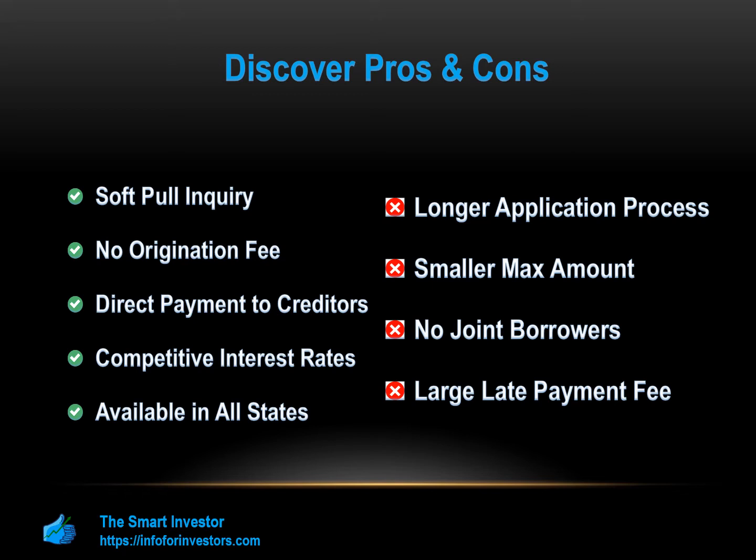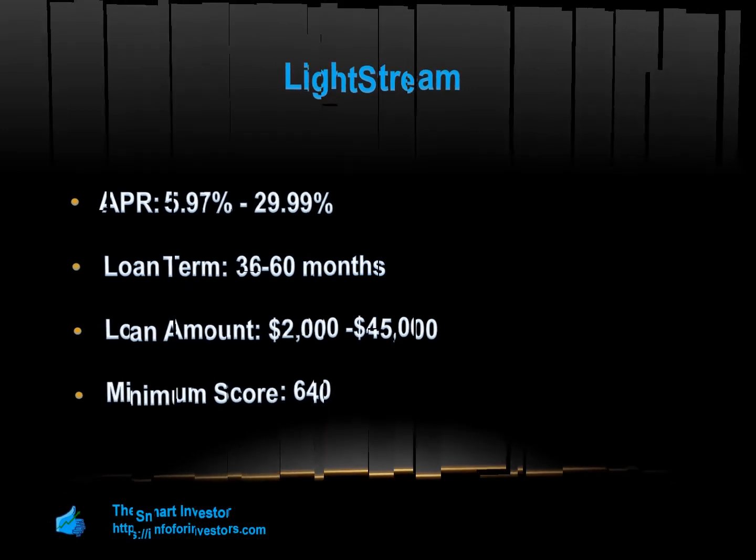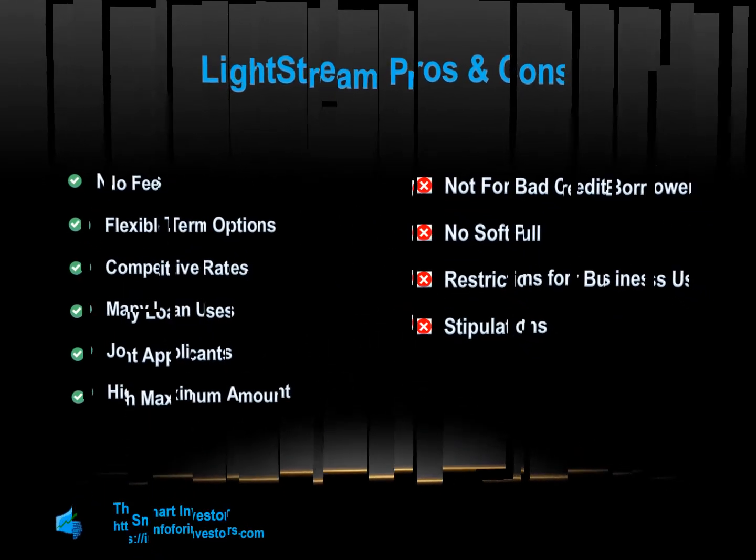2. LightStream. LightStream is an online lender that provides large loan amounts while charging low interest rates. LightStream is a subsidiary of Truist Bank, formerly SunTrust Bank. The loan can be used for any purpose, including home improvements, debt consolidation, and so on. LightStream does not levy any fees. As a result, there are no late fees, processing fees, or prepayment fees. Most loans have terms of 2 to 7 years, but solar financing, home improvement loans, and swimming pool loans can have terms of up to 12 years.